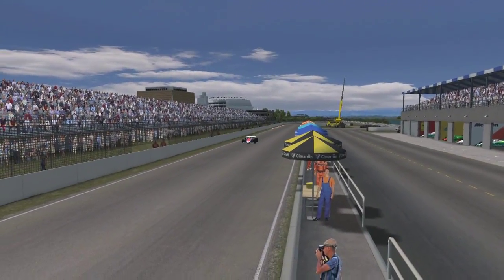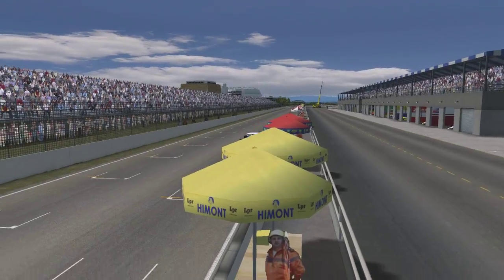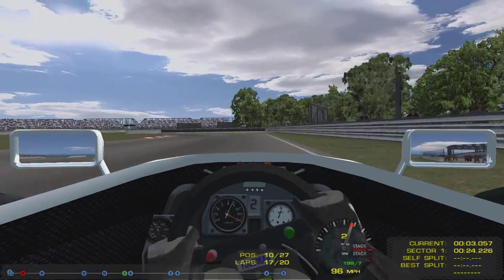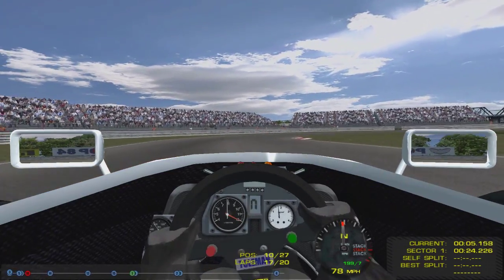But despite having some trouble with traffic in qualifying, we do actually manage to get a lap together. This happened right at the very end of the session on lap 18, so this is the quickest lap that I did in qualifying, so enjoy.